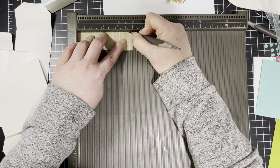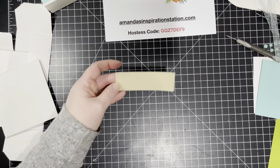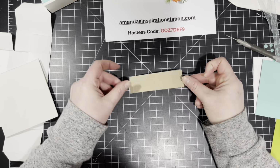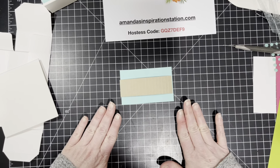And one more. There we go. So that's all I did with that, is I gave it some lines. But now this is indented on this side, but it's popped up on this side. This is the side that I'm going to have up. So what I'm doing is I'm just creating some texture with it.